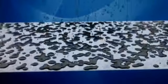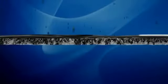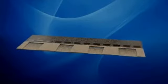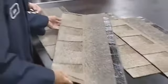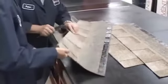The next major breakthrough was to redistribute the asphalt coating from the back of the shingle to the front, where it matters most for superior weathering performance. Finally, a specially formulated self-sealing adhesive was developed and incorporated into the design. The end result was a slightly lighter weight shingle.